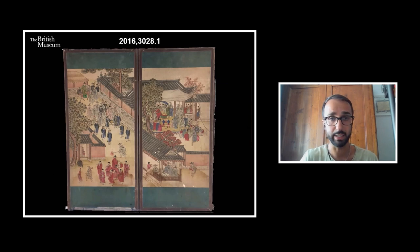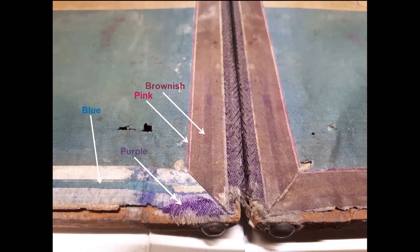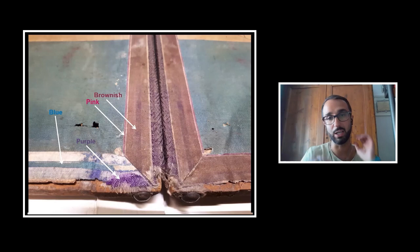Moving on to the second painting, this is a two-panel folding screen. And here, the mounting elements that we focused on are all textile elements, textile borders. There is a purple brocade that is exposed in the middle part, in the join between the two panels. You can already see a very neat difference in color between the exposed part and this bright part at the bottom that was actually covered and then revealed because of some damage.